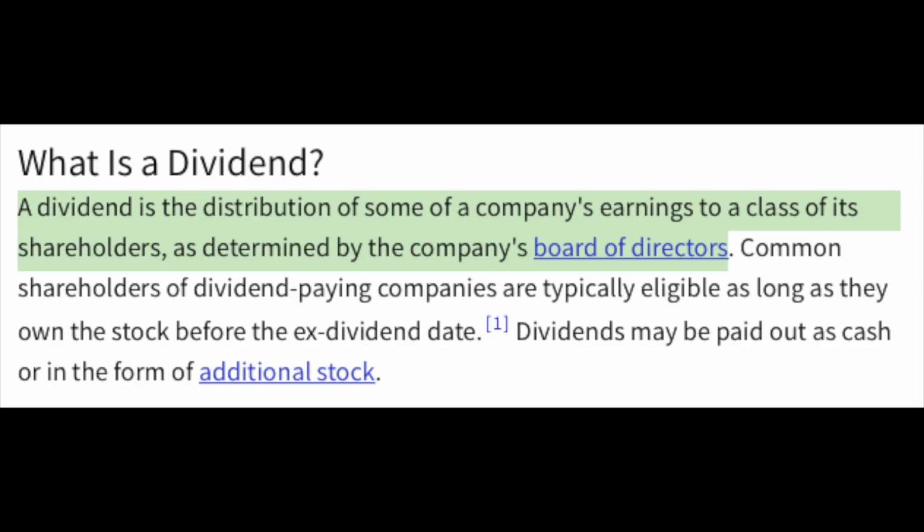So what exactly is a dividend? A dividend is the distribution of some of a company's earnings to a class of its shareholders as determined by the company's board of directors.